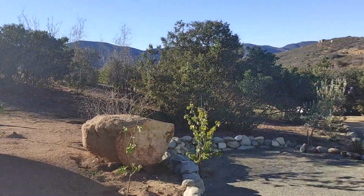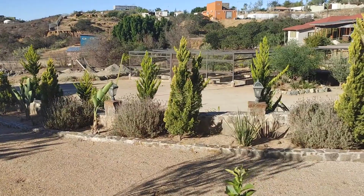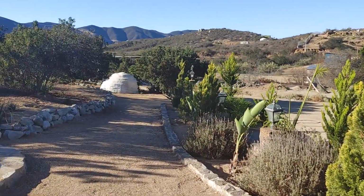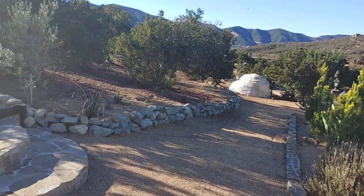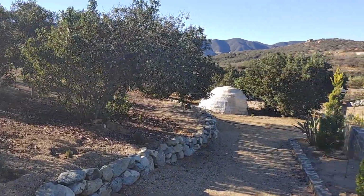Back here is mostly my orchards. I have orchards way in the back. About 70 fruit trees on the property. We do get a lot of fruits. You can hear the roosters crowing. It's early in the morning, it's probably about 9:30. They crow from like 5 in the morning till about 9.